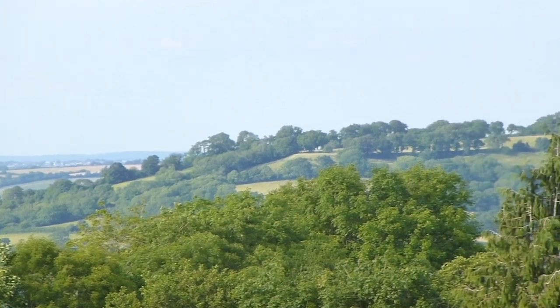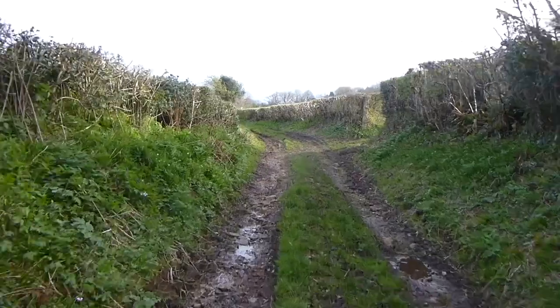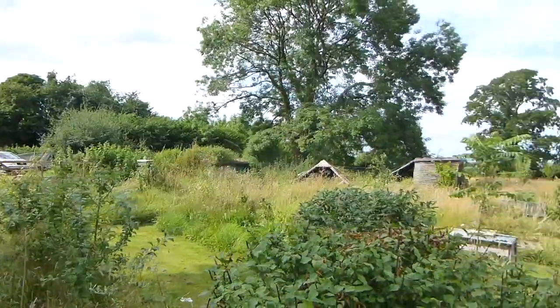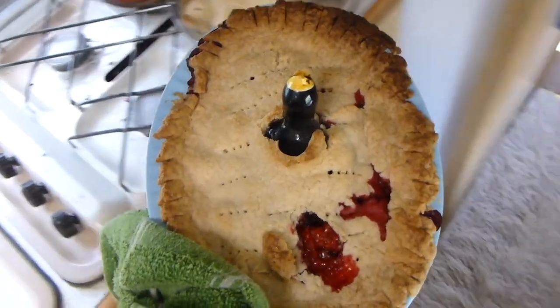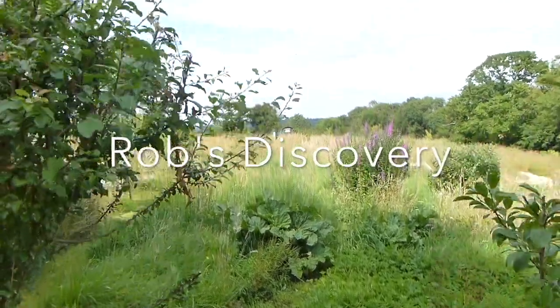Near a wood, where nobody goes, up a track, through a gate, the food forest grows, with secrets and treasures for everyone's pleasure, and Rob's discovery.